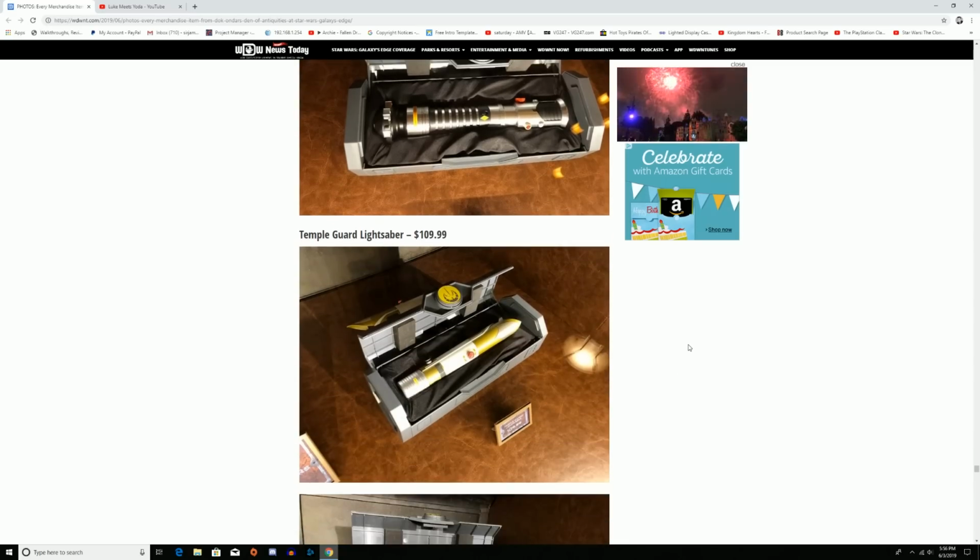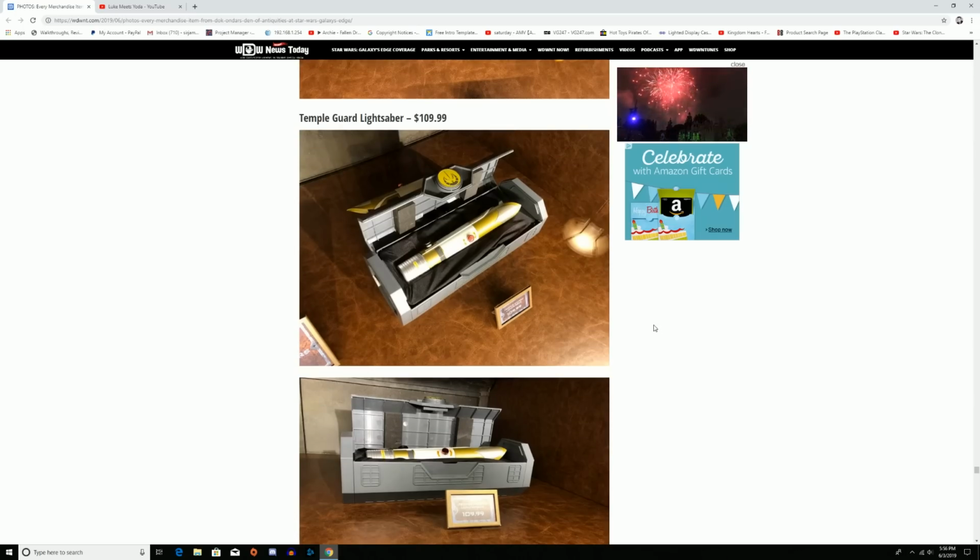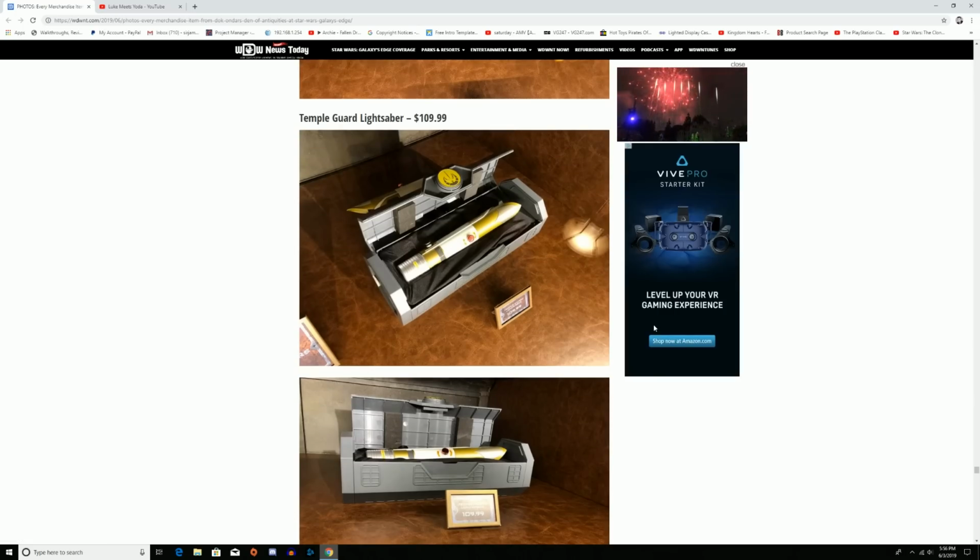We also have a Jedi Temple Guard for $109. Do note, some people wanted to know if you were able to connect the Temple Guard's sabers, and unfortunately you are not able to. This is the only one that does not connect. Even though in the shows we've seen the Temple Guard with a double-bladed one, unfortunately they didn't do that one here.